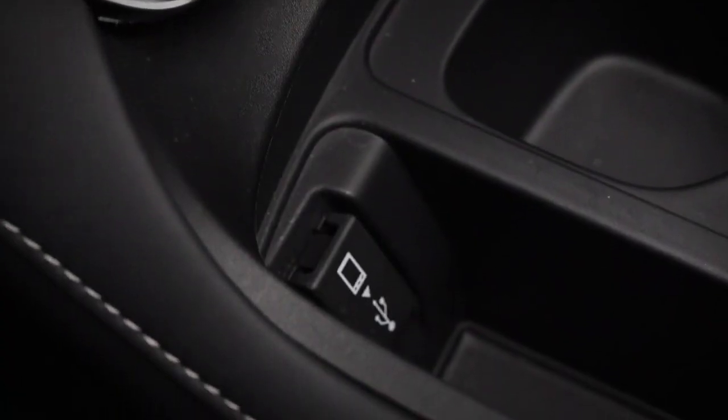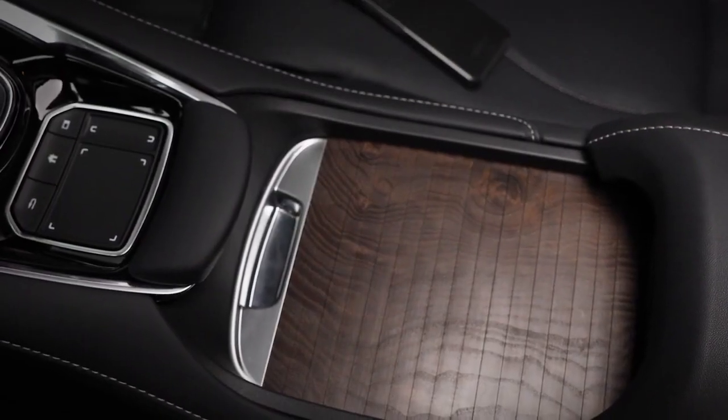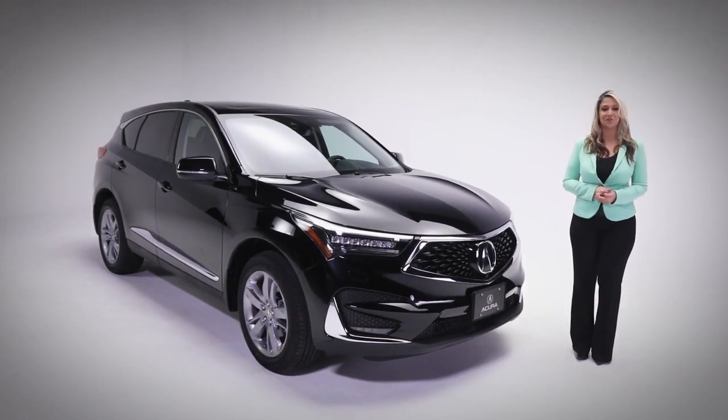Storage and charging options for things like your smartphone are ample, and you'll find additional room here in the center console for things you need to keep secure. The RDX Platinum Elite, the ultimate in sophistication and sporty performance.